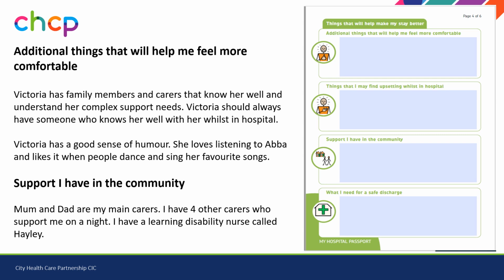Victoria has her family members and her carers that know her really well and understand her complex support needs. So like Mum said, they know her well, they're her detectives. They're able to pick up on subtle changes in her presentation. So while she's in hospital, it's really important that somebody who knows her well is always with her. So this is something that we would add in there. So as a reasonable adjustment, Victoria should always have somebody with her by her side to support her while she's in hospital or while she's at appointments as well. So when she's in the waiting area, waiting for an appointment, it's really important that staff are allowed in that appointment with her.